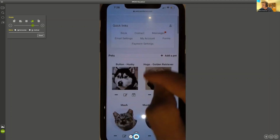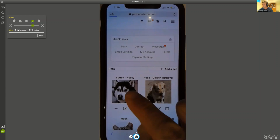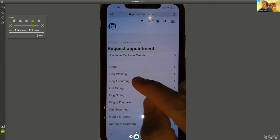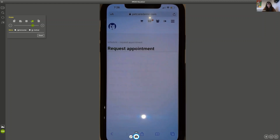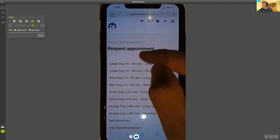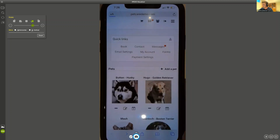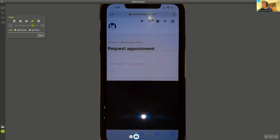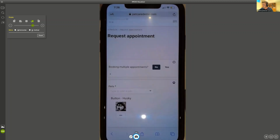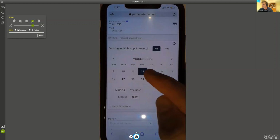So what I'm going to do is make a booking and book this dog. His name is Button. Choose dog grooming. Actually, not dog grooming. I wanted to show you something in pet sitting, if that's okay, because I know for sure that one's okay. So dog sitting in this case is going to book a visit. Why am I choosing this one? Because today's the 12th, and I want to book for the 12th, and I choose a time.